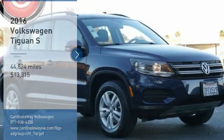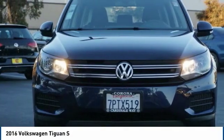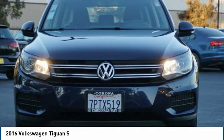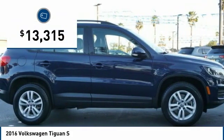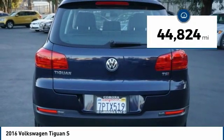Pleased to show you the 2016 Tiguan. With Volkswagen Tiguan, it's good to be turbo. Turbo with class. And is priced below $15,000. This vehicle has less than 45,000 miles.